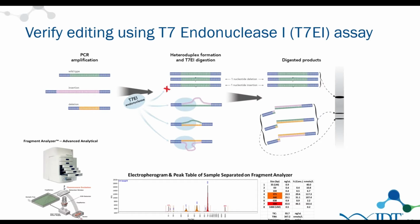Most of the results, unless we sequenced the fragments, we used the T7 endonuclease mismatch assay, which is an enzyme that we ourselves currently don't sell, but which is available through the company New England Biolabs, for example. It's far from perfect, but it gives you a very quick indication, and it allows you to compare the results from one experiment to the other.